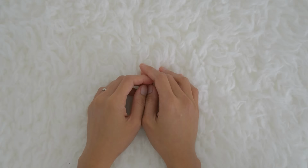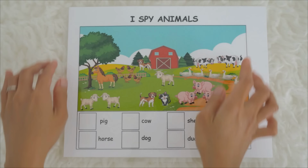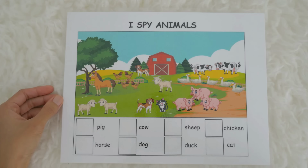Hi kids, are you ready to learn with Miss Kaye? Today we're going to have an activity about animals. Can you tell me what this is? It looks like it's a... farm. Yes, this is a farm. Miss Kaye has a problem. I need to know how many animals there are in this farm. Can you help Miss Kaye count the animals? Yes? Thank you! Let's start counting them.